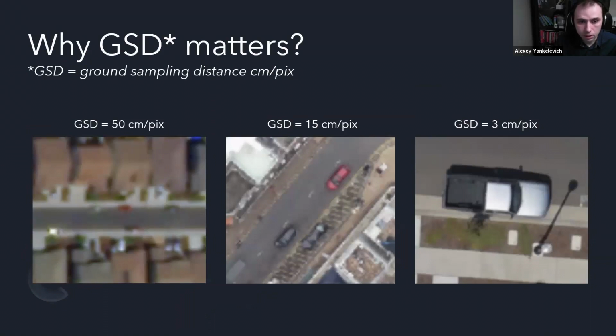This is something that was already demonstrated today: the resolution and ground sampling distance matter a lot. Because when you need to answer the question, can I detect a certain object on orthomosaics, you just need to compare the ground sampling distance that you have with the physical size of the object. For example, here's how you will see a car on different images with different ground sampling distances. In the case of 50 centimeters per pixel, with the physical width of the car being 2 meters, the width of the car on the image will be only 4 pixels.